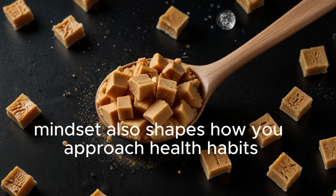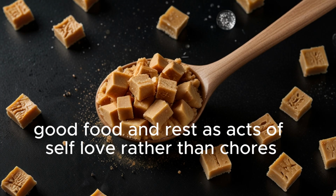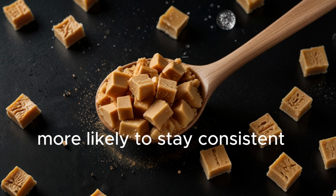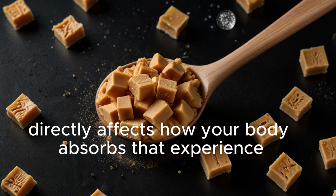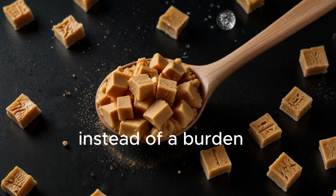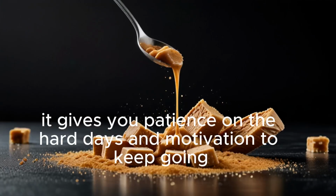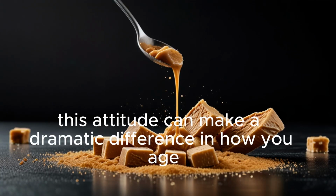Mindset also shapes how you approach health habits. When you see exercise, good food, and rest as acts of self-love rather than chores, you're more likely to stay consistent. The joy you feel while moving your body or preparing a nutritious meal directly affects how your body absorbs that experience. A positive mindset turns healthy living into a lifestyle instead of a burden. It gives you patience on the hard days and motivation to keep going when progress feels slow. This attitude can make a dramatic difference in how you age.